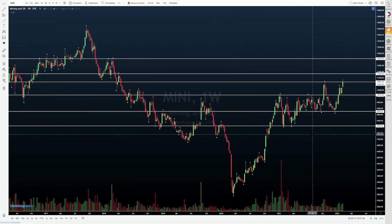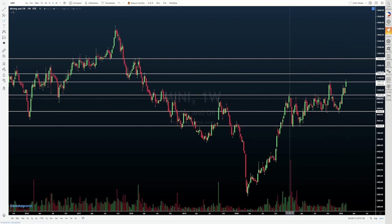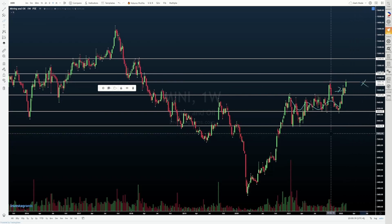So yung mining, di ba? Nagsabi natin, bumalik tayo sa range na to. We broke out here. Nagkonso. Ngayon, we have broken above tong previous resistance natin at 10,924 but barely. Okay? So remember na itong area na to is an entire area of potential resistance.